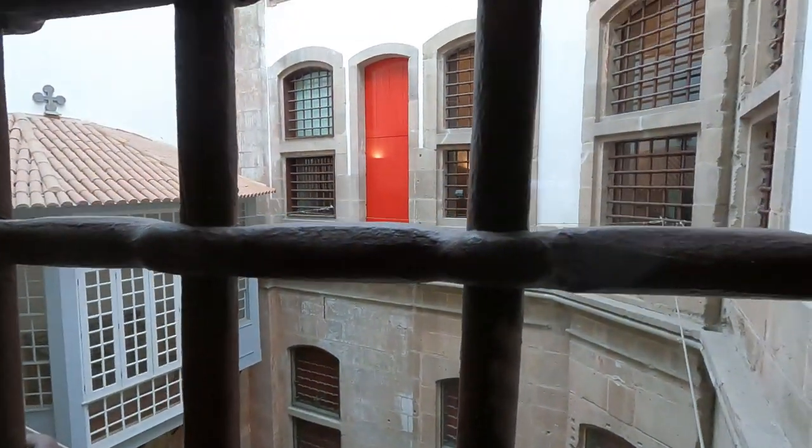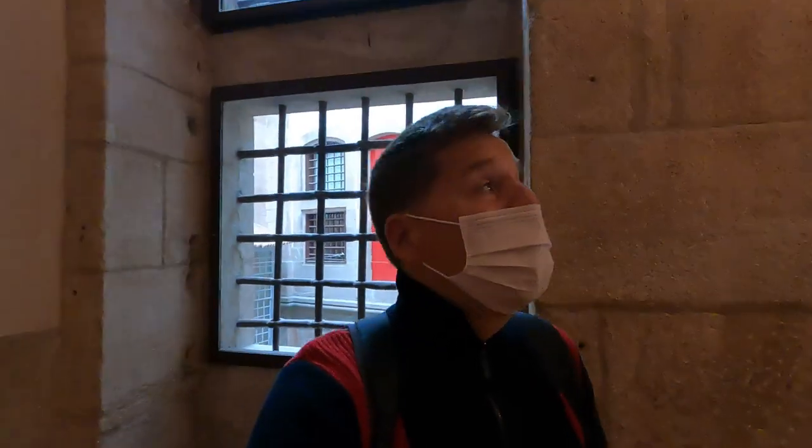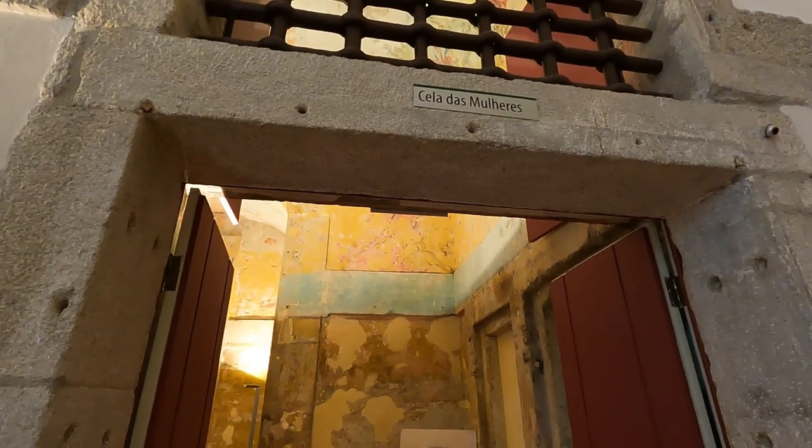Wow, what would it have been like to live inside of this prison? That's what I'm trying to imagine. What would life have been like in here? In those days. And Cela de las Mujeres. So I think this is the cell of the ladies. The ladies' cell.